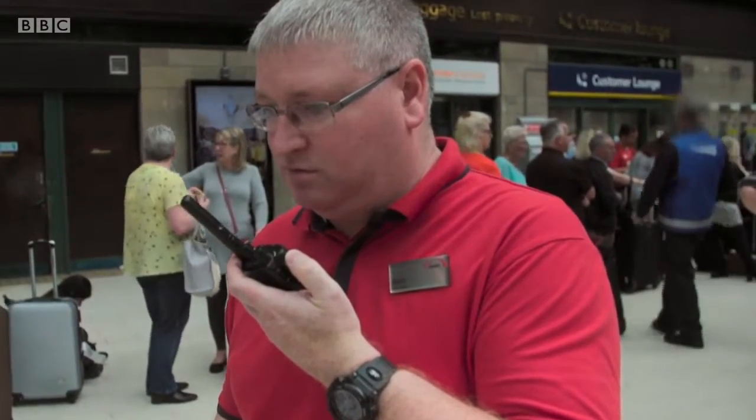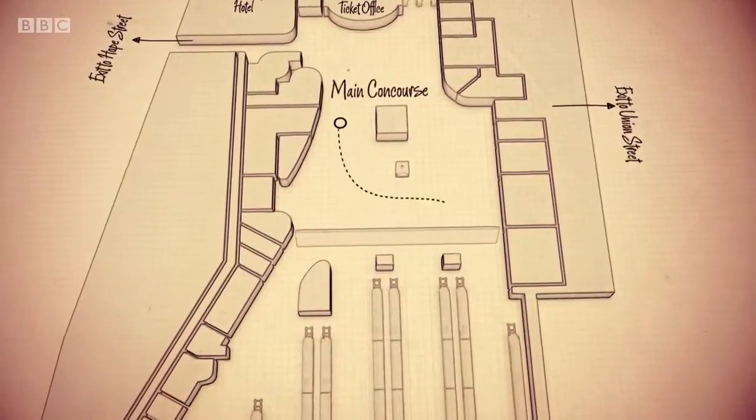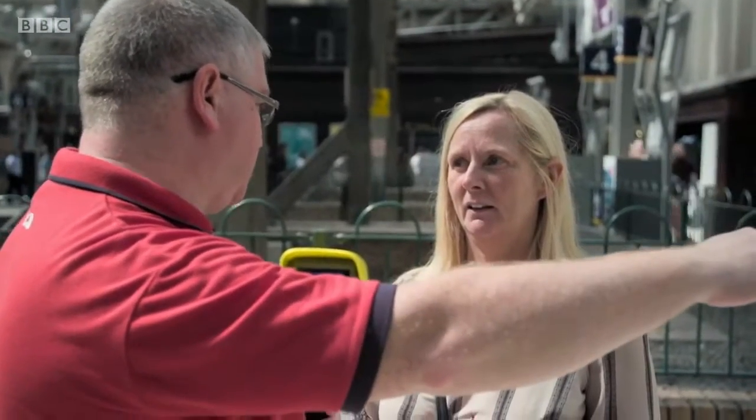Virgin Trains team leader Martin is keeping the stranded passengers informed near their usual departure point at platform 2. Excuse me, I can see the 140 is delayed. Do we know anything about the 240 yet? At the moment, everything's delayed. The line's flooded between Lockerbie and Carlisle. Until they get the flooding to subside and then check the line, make sure it's safe to bring trains up, we won't have anything. But as soon as we know, we'll let you know. Where are you going? Carlisle.